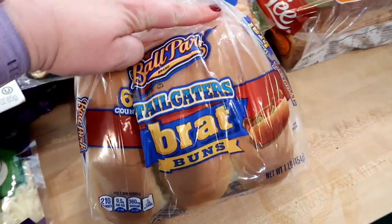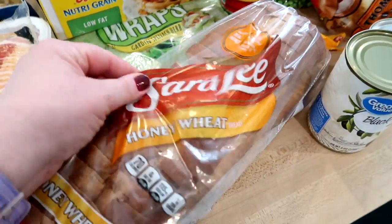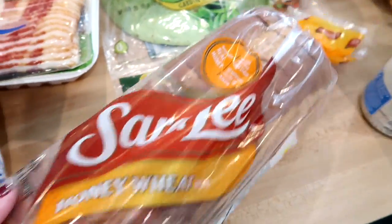I got some of the Ballpark Brat Buns. I grabbed some of the Sara Lee honey wheat bread. We were totally out of bread, so we definitely needed that.